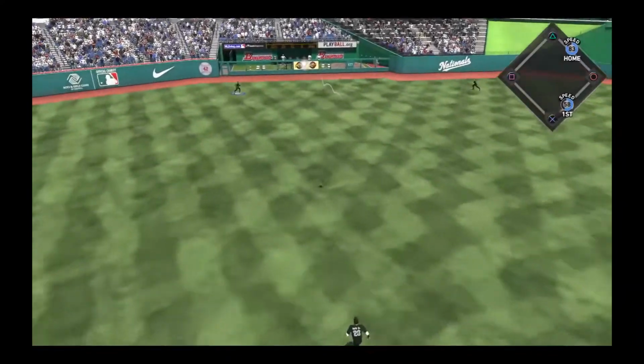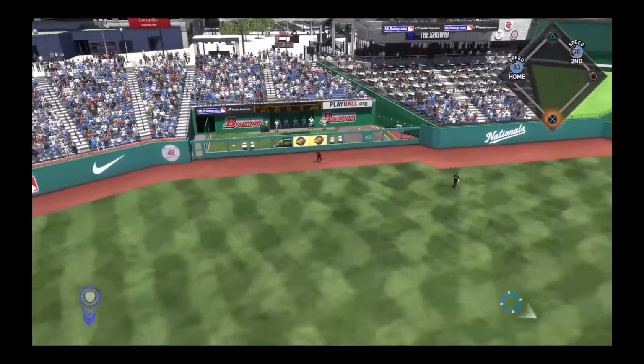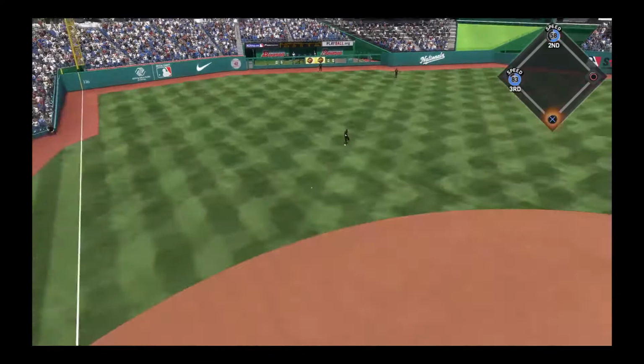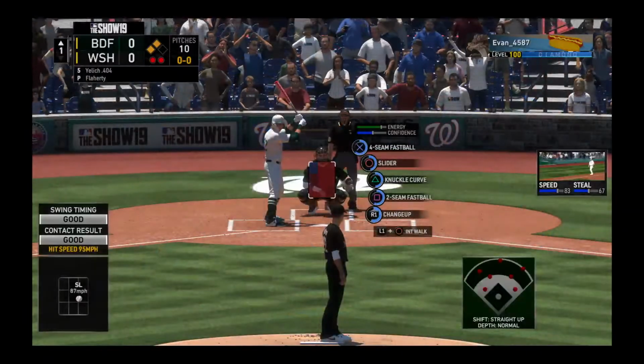And he connects with it. This one's hit deep out to left center field. But that'll hit off the wall in left center. So now they'll have two men in scoring position following the two-out double. Two men on, two out.